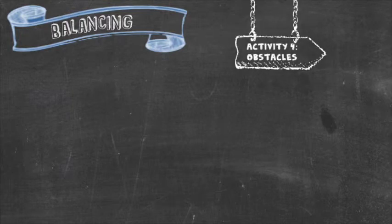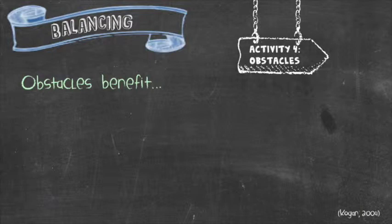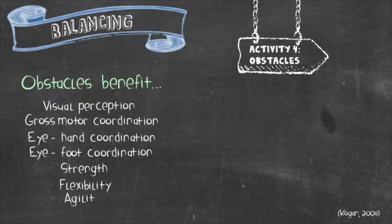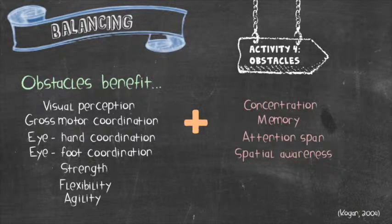Activity 4 is a series of obstacle courses. Within an obstacle course, you're providing an opportunity for children to practice the many skills associated with balance, such as visual perception, gross motor coordination, eye and hand and foot and eye coordination, strength, flexibility and agility. Plus, you are also exercising their concentration, memory, attention span and spatial awareness.